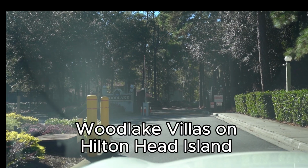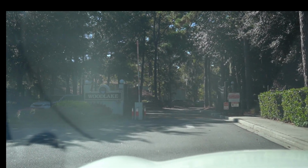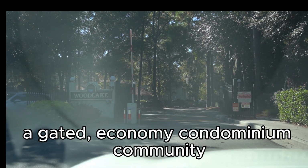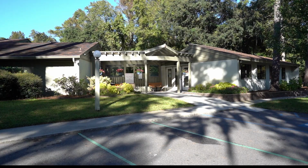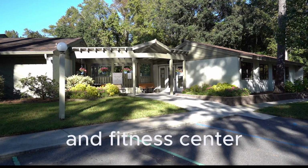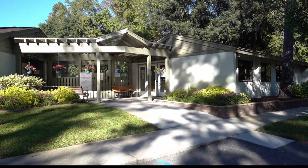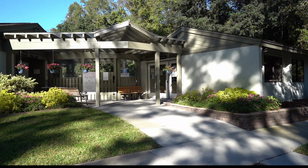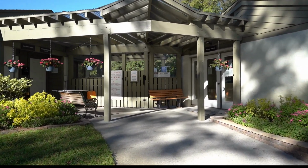We're on Hilton Head Island at Woodlake Villas, an economical condominium community that has a gated entrance. Woodlake has a real nice community swimming pool and fitness center. That fitness center occupies the building there to the right. The pool is straight ahead, and they have an on-site regime management office immediately there to the left.